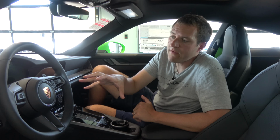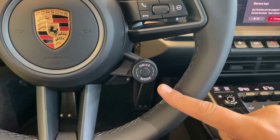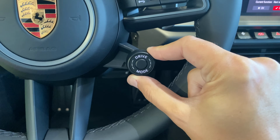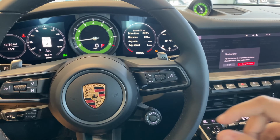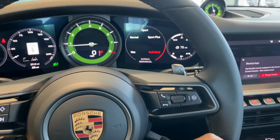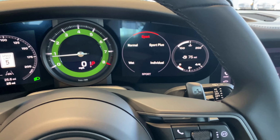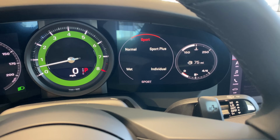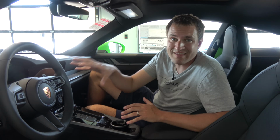And finally, another interesting steering wheel item is that coming off the center of the steering wheel to the bottom right, you have the drive mode dial. You can twist this dial, and that adjusts what drive mode you're in: wet, normal, sport, sport plus, whatever. And you can see in the gauge cluster screen, it tells you which drive mode you've switched to as you turn this dial.